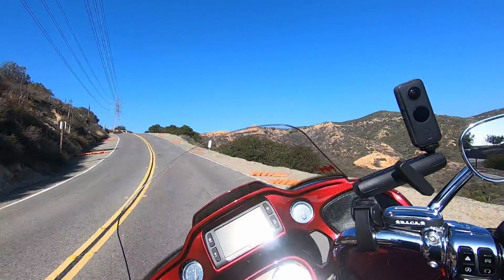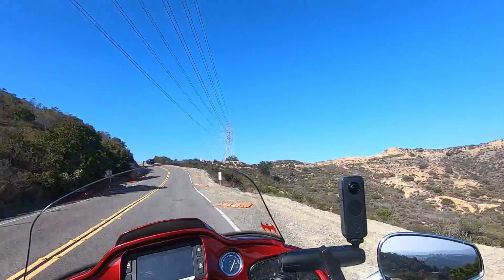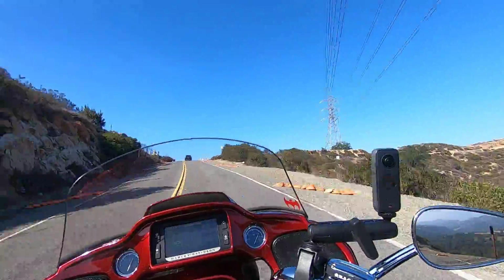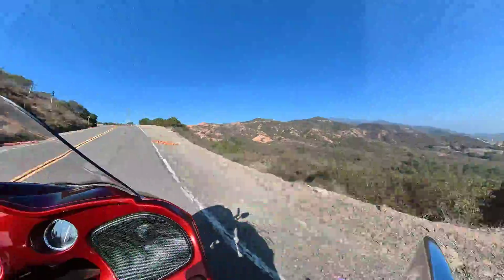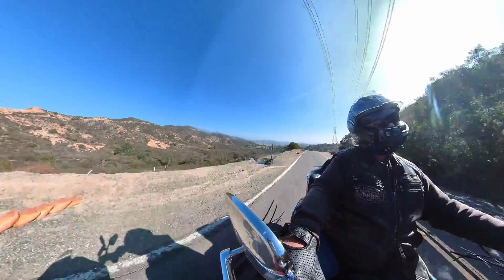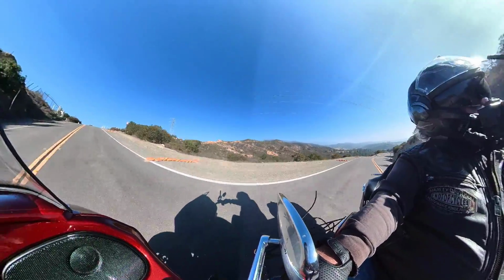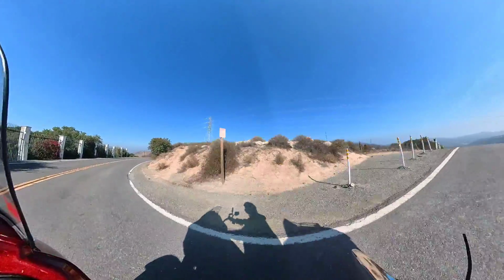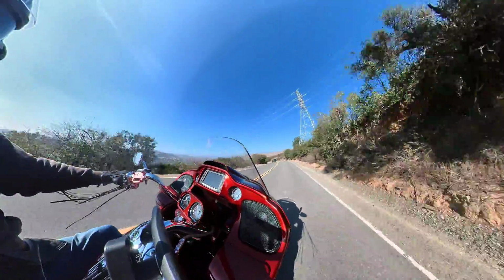It's a good little side quest if you're going to Cook's Corner Bar or heading back from there towards Orange. It's not too long, only a couple of miles, but it's a really nice ride. Suggest you just take the little detour and go enjoy.